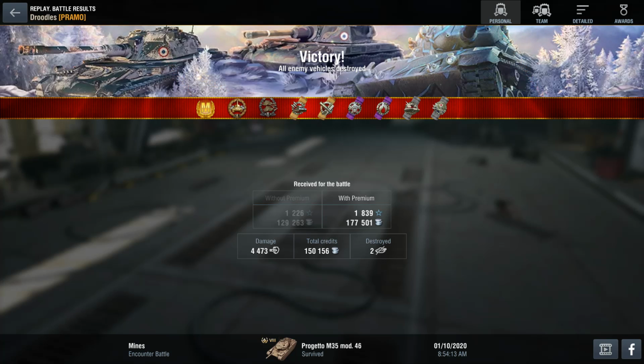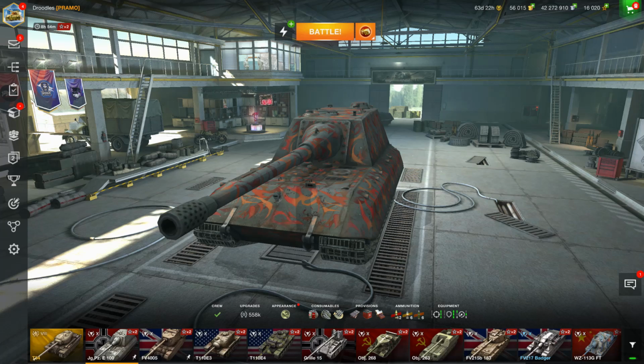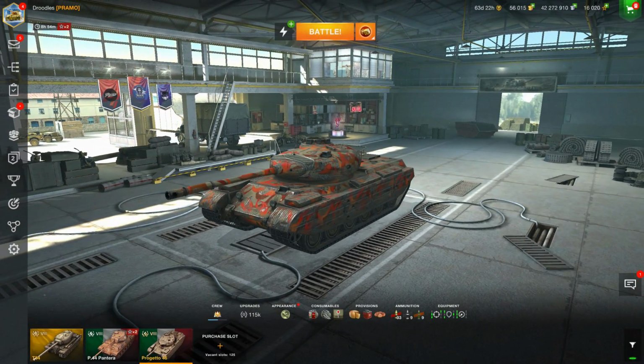Now, I'm not saying don't go for it. I personally love it, and if you do like lightly armored vehicles, or even if you like medium tanks, I, to be honest, think this is a great buy for 12,500 gold. I completely love the Pantera. There's really not one bad thing I can say about the tank. I think Wargaming did an excellent job balancing it, and I love playing every single bit of it.